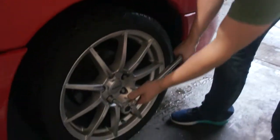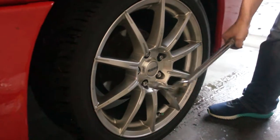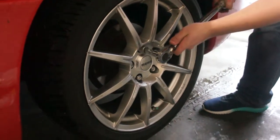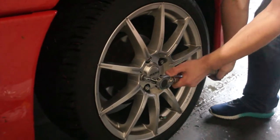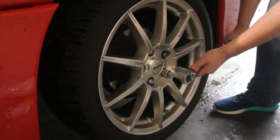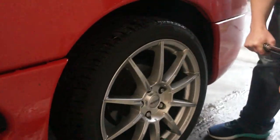I mean, we are working on a race car right now. Yeah, dude, you race it so much. Scobby street racing. Illegal.